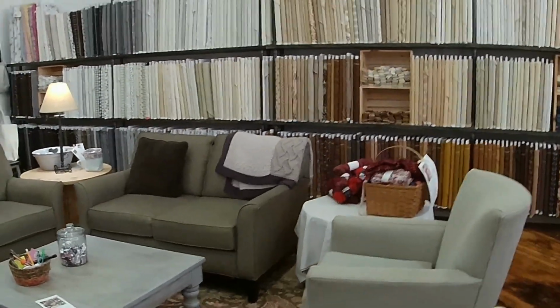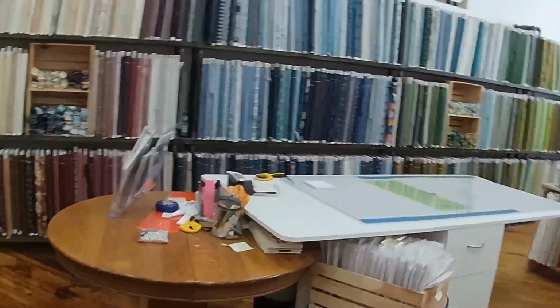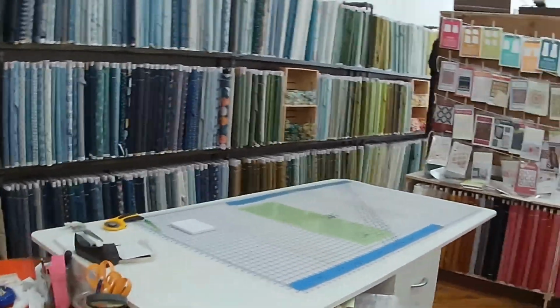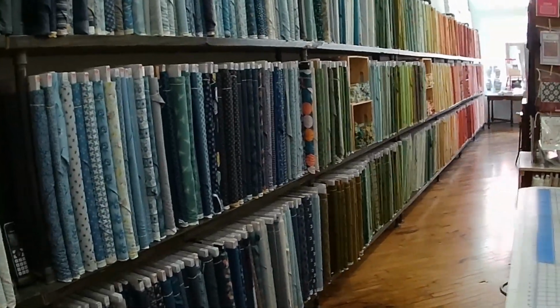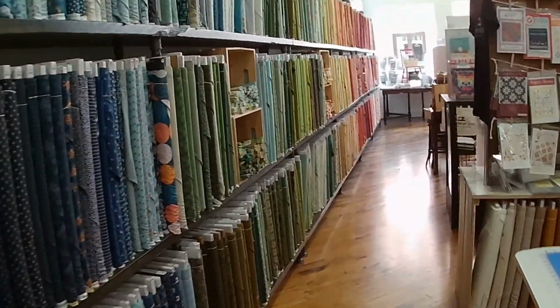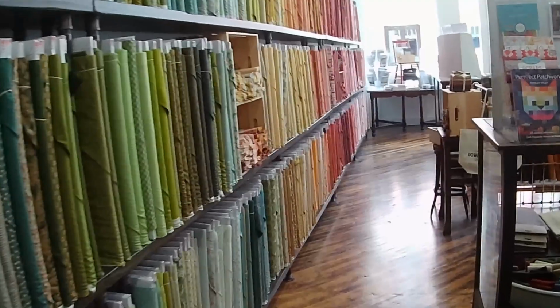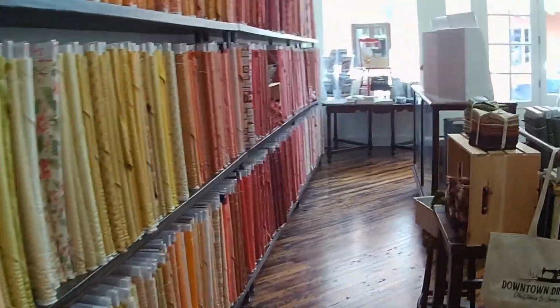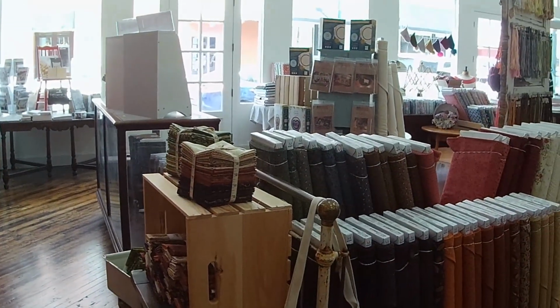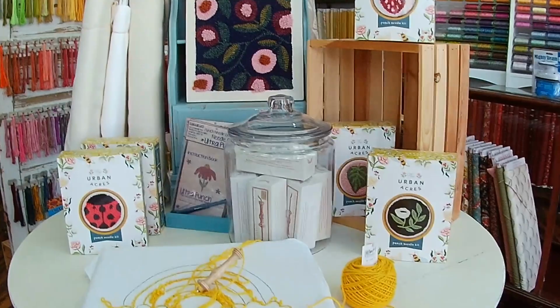And here is this great sitting area over here. And now you can see the downtown dry goods, all of the fabrics and sewing sundries that she has on this side of the shop. So you get such a large variety of items all in one place. Downtown McKinney is also really interesting to go through. There's a lot of great restaurants, so you can make a day of it.